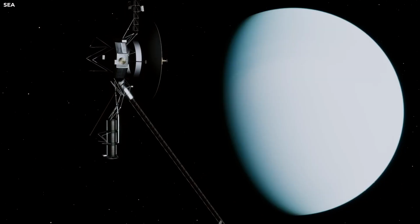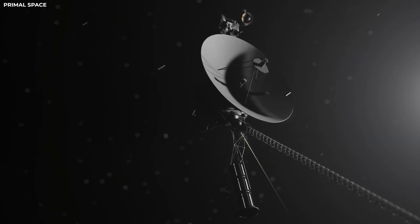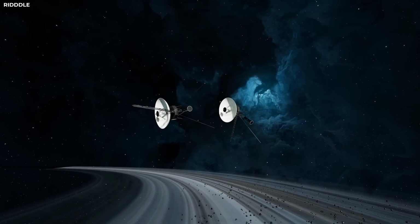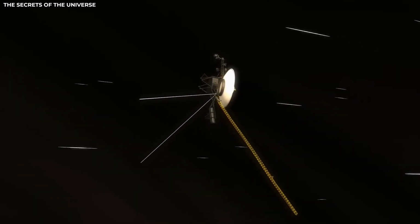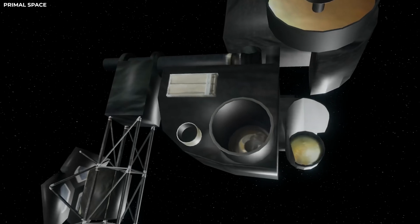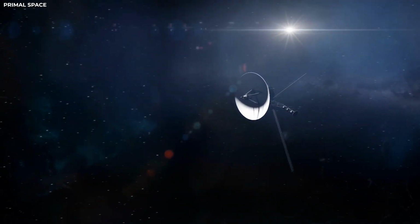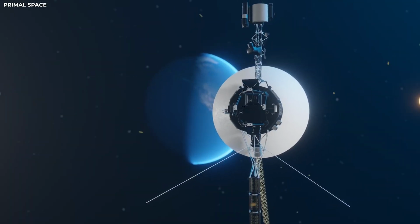This alignment allowed the spacecraft to use the gravitational pull of each planet to slingshot to the next, significantly reducing fuel requirements and travel time. Voyager 1 and 2 were both equipped with a suite of advanced scientific instruments designed to gather as much data as possible. These instruments were capable of measuring everything from the planets' magnetic fields to their atmospheres, radiation belts, and moons. Each spacecraft carried a pair of high-resolution cameras, along with spectrometers, magnetometers, and plasma detectors. The data gathered from these instruments would provide humanity's first close-up look at these distant planets and their complex systems.